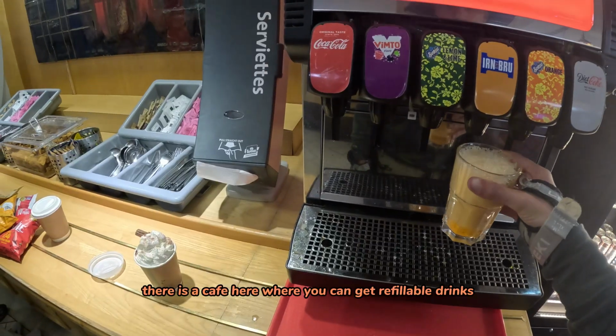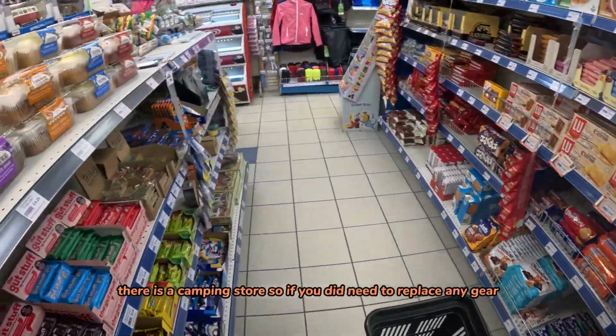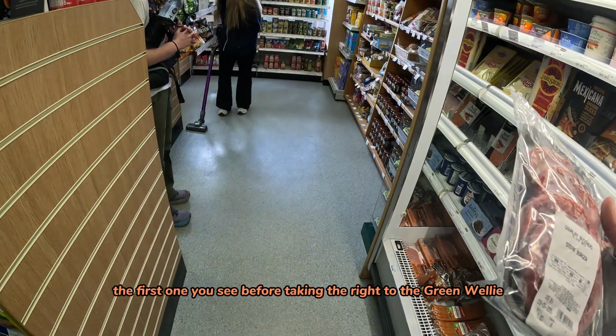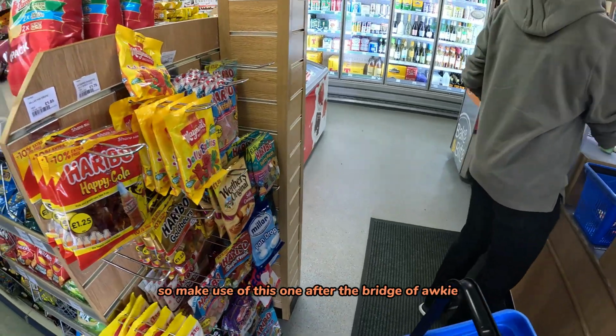There is a cafe here where you can get refillable drinks, cakes, soups and hot food. There is a camping store, so if you did need to replace any gear, you could. We did find that the first one you see before taking the right to the Green Welly to be a bit cheaper. This is the biggest shop on trail, so make use of this one.